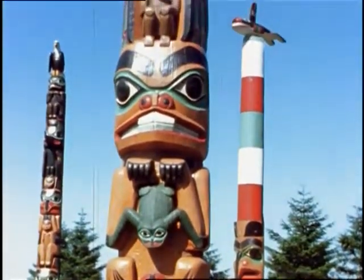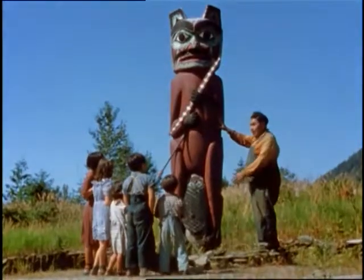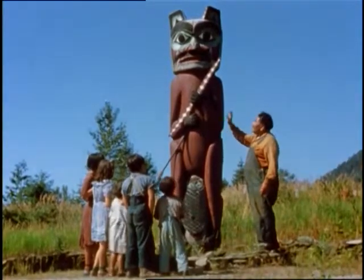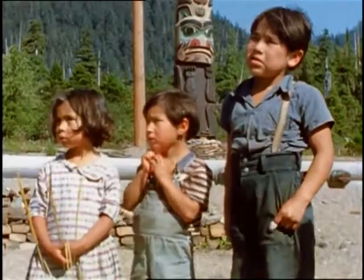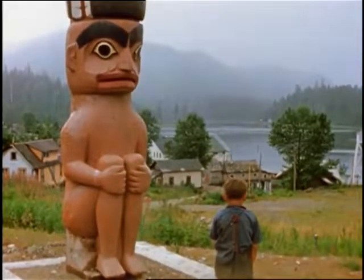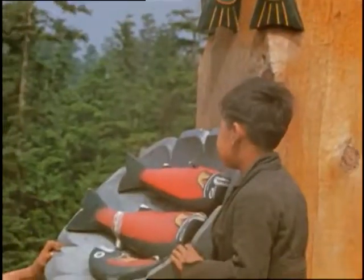Indian children never tire of hearing the old stories, handed down by word of mouth from generation to generation. This eagle with a human body represents a boy who spent all his time feeding eagles. When the tribe was starving, this kindness was repaid by the many salmon brought in by the eagles.